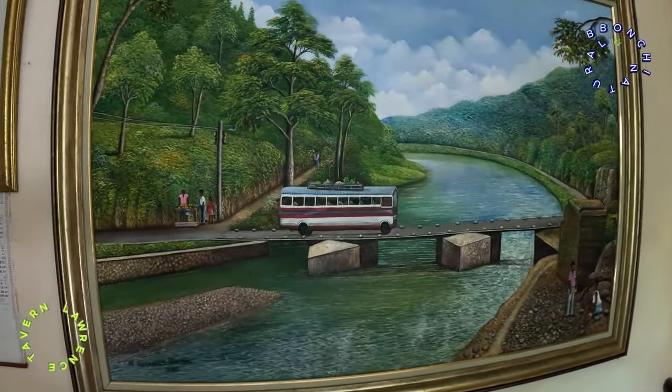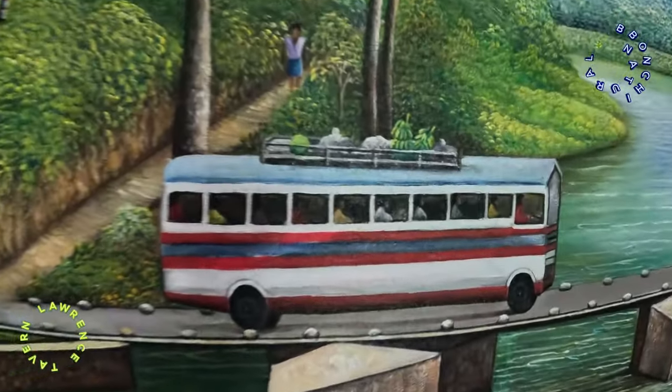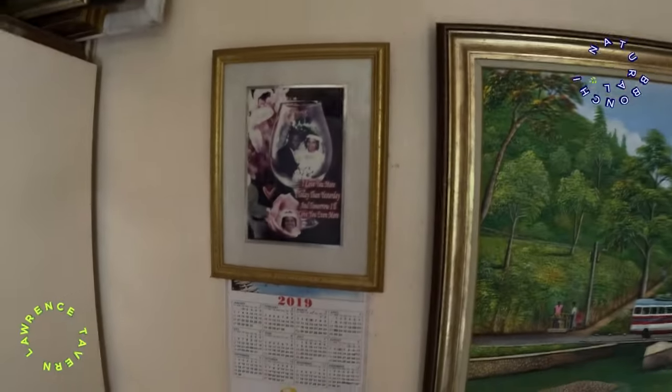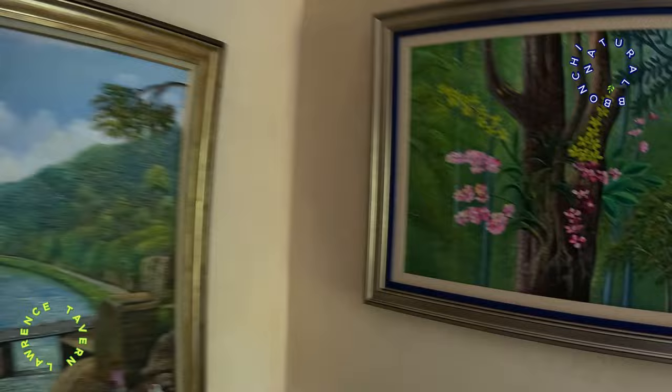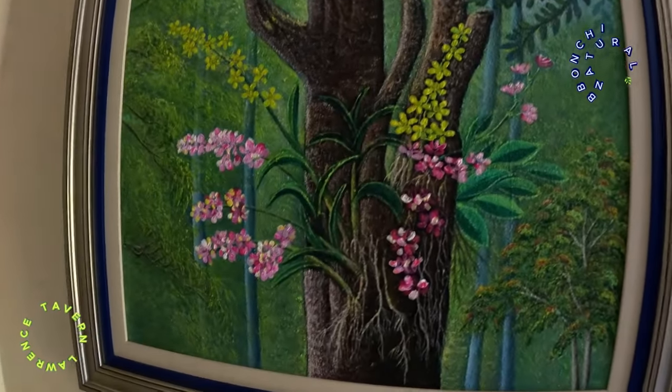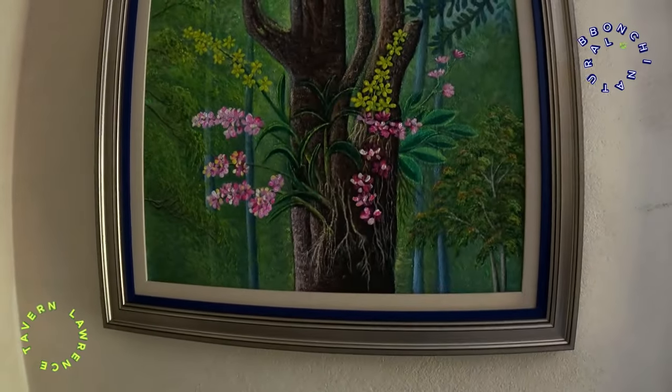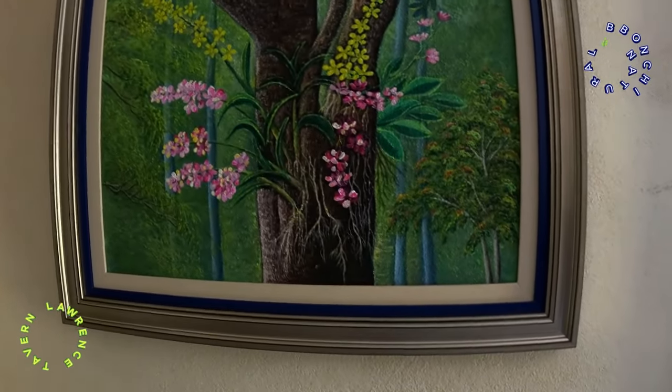Honestly, it's a huge piece. Very large. Like a bus coming out. Those are the old time buses we used to carry also in Jamaica. This is orchid. It's a dry tree, but I decided to bring it back to life by putting some orchid there. It looks lively. Yes, the picture looks real.